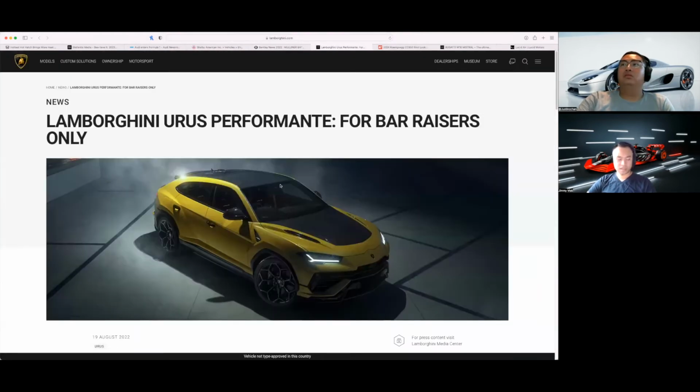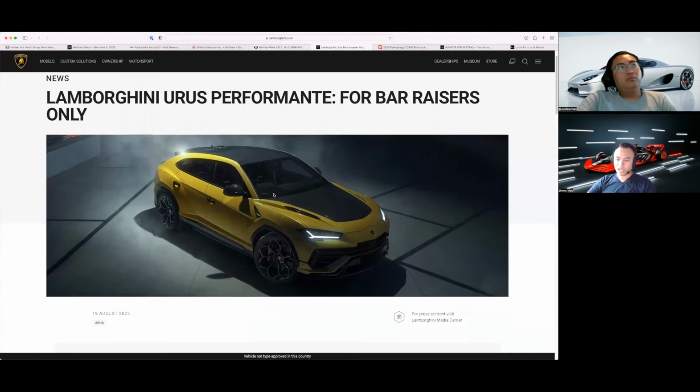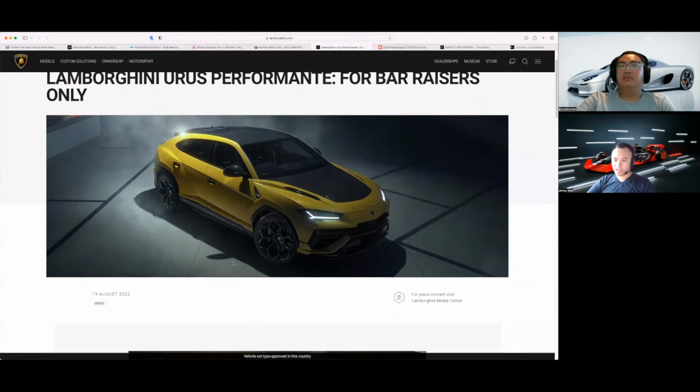We have another car that I cannot afford. Lamborghini decides to take the wraps off a better version of the Urus. Just in case the current Urus is not good enough, you can now get a Performante version of the Urus. So yes, they've done a lot of work to it. There's a bunch of carbon bits, like carbon hood, carbon everything, and they ditched the air suspension for steel springs. All that carbon and ditching air suspension loses 104 pounds. Doesn't seem like a lot.